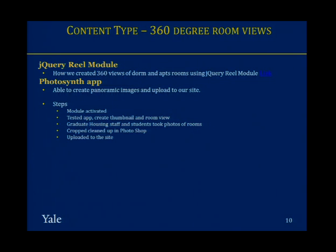On to the 360-degree room views. And I will be joined by my very good partner in this, Nancy Flowers-Mangs. So just a quick review. On our old site, we had movie clips that were 360-degree views of some of the rooms. This is somewhat standard on regular grad housing sites at other universities. So we needed to have this on the new site. The folks in the grad housing said, yes, we have to have it. We can't just do photos, whatever.